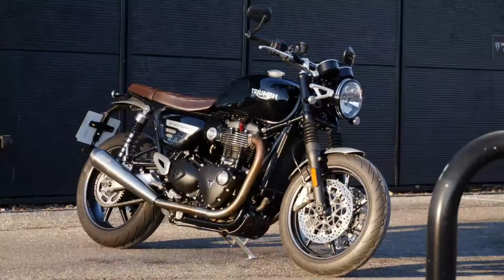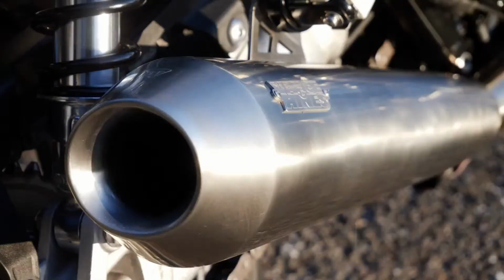This one, of course, has got the stunning Vance and Hines exhaust on it. Have a listen.